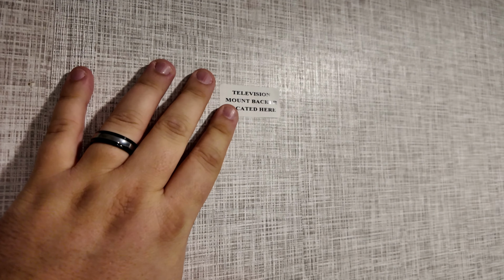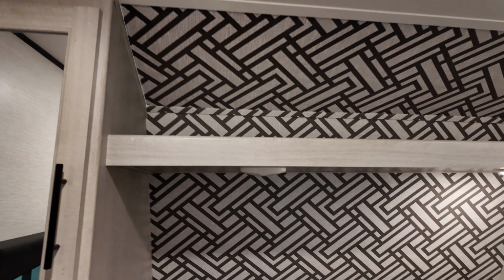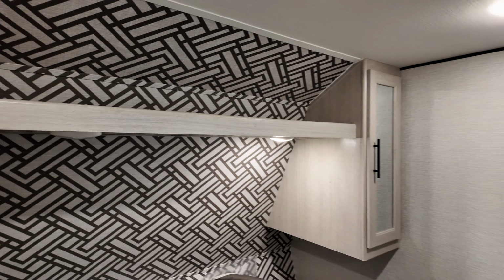On this left side too, by the way, this is going to be where it's a backer for the TV, so that way you can put a TV there. You also got the appropriate plugins. But on both sides of the bed, you got a little bit of hanging room, and you got a nice little shelf there too as well.